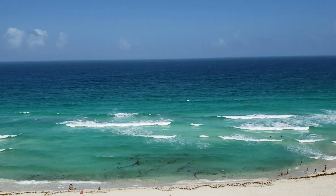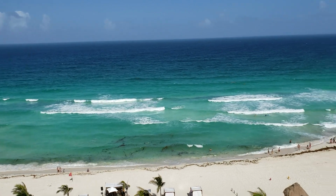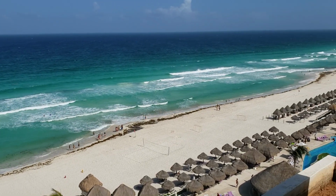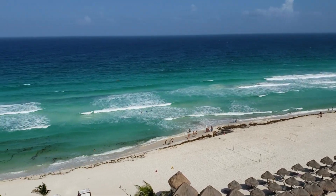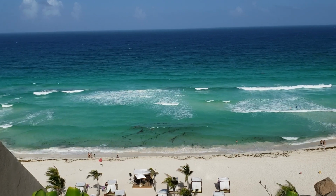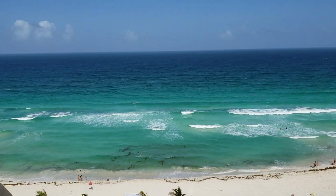We have arrived to Paradisus in Cancun. A little bit of seaweed, but not too bad. Beautiful white sand, turquoise water, and there's a band playing down there. We've just checked into our room, and it's a lovely day.